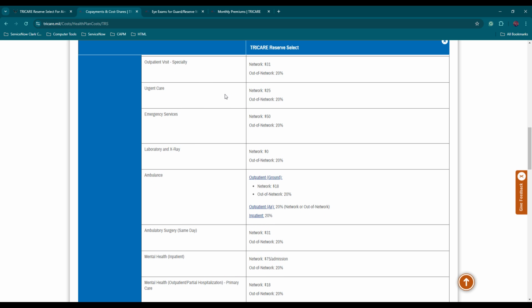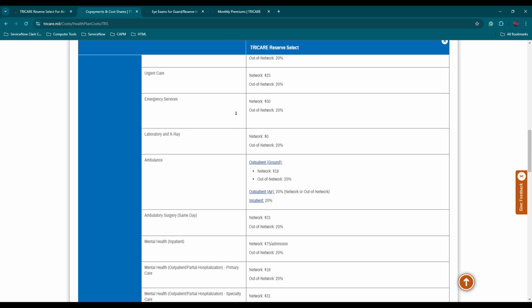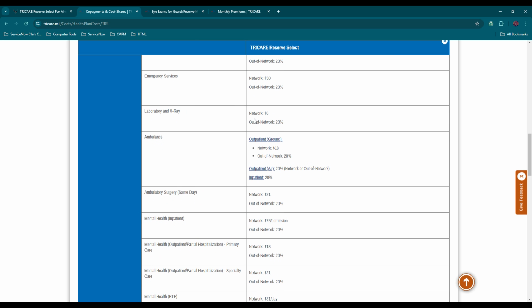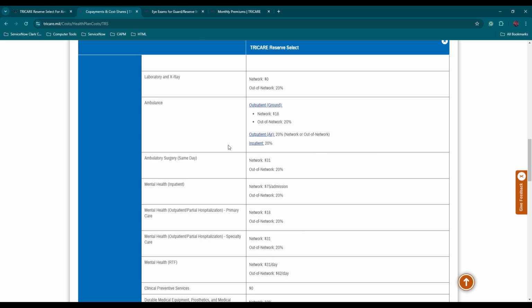Look at that. Urgent care, only $25. Emergency services, only $50. Mine is $500 if I go to the emergency room. So this is good, guys. This is really good insurance. Laboratory and X-ray, $0. Ambulance is $18 in network for ambulance.